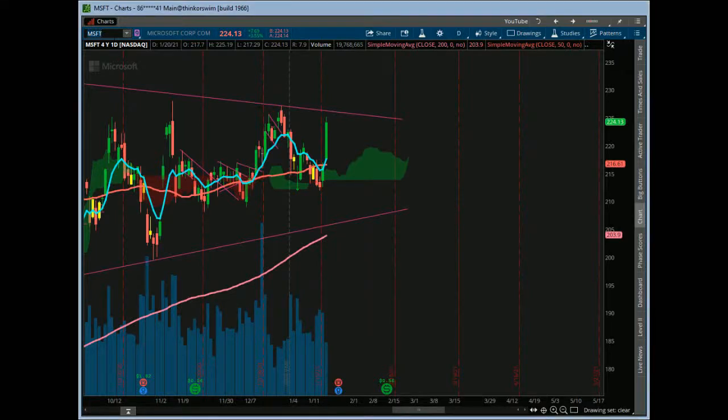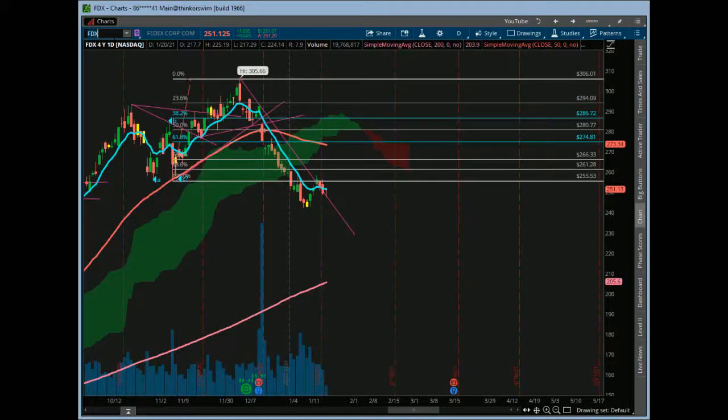What else? FedEx. This was on our short radar today. We did get a nice gap down here. I thought it was going to push a little bit farther down here below the downward trend line, but it seems to be holding on to the 80 MA for now, but it did give an opportunity for profit overnight on the short side. And one more I just want to show.